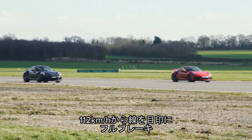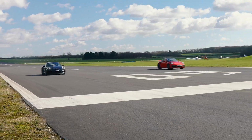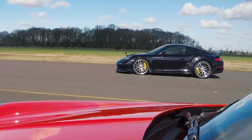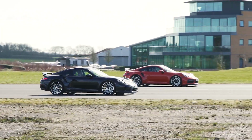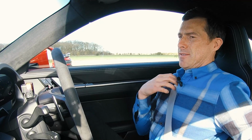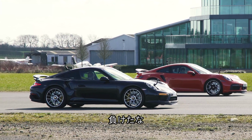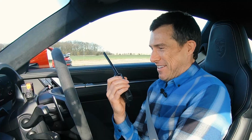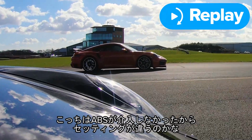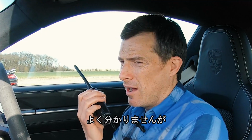Next challenge. Brake test from 70 miles an hour. When we reach the line, full emergency stop. Seatbelt really pulled me. Oh, you lost that. I certainly did. I had a lot of ABS going on. A loss is a loss, I guess. Do you know what? I actually had no ABS. Maybe they've just tuned it slightly different as well, made it more aggressive. I don't know. I'm just saying things now.